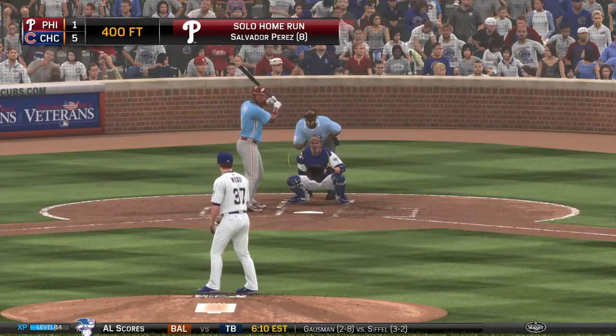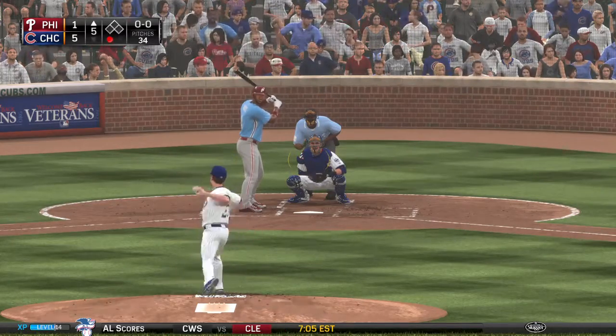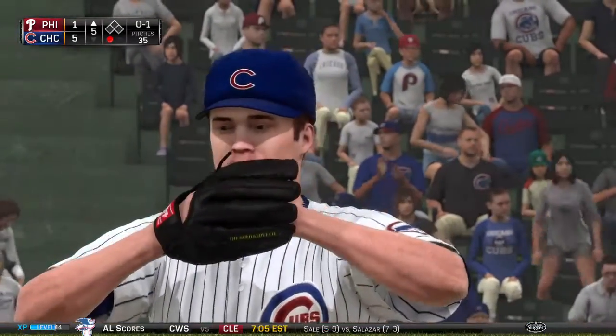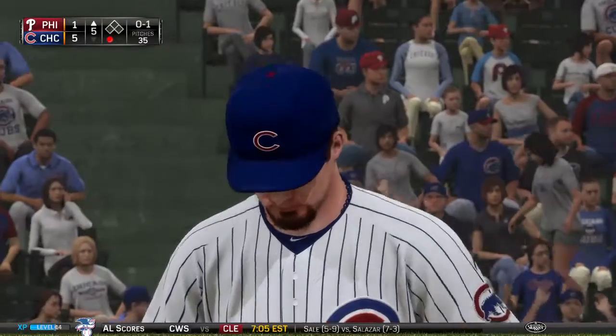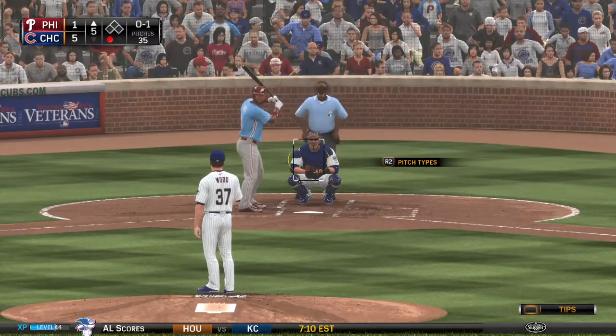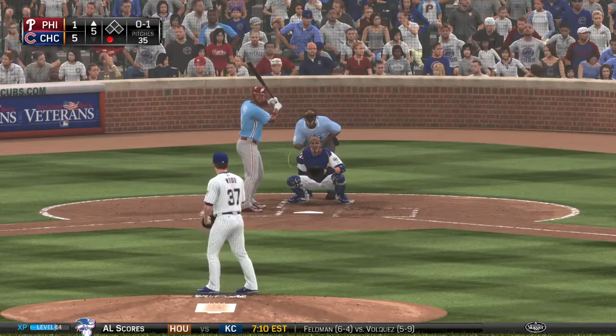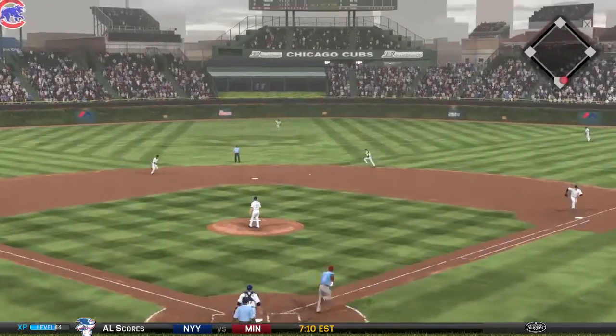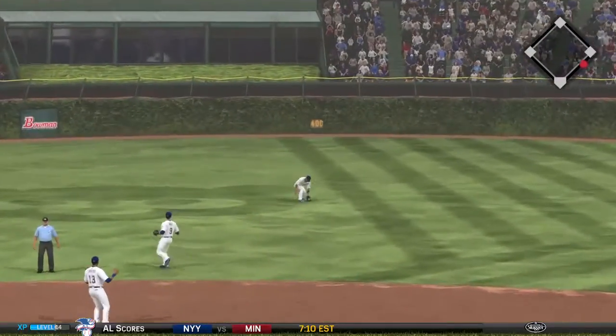Here's the left-handed hitting Dominic Brown. As he'll reach for one and come up empty for the first strike. So that pitch isn't going to light up the radar gun, but it's been effective. Well, it doesn't have to. If you get that good movement and put it in the right spot, it's plenty good enough to do the job. This is past the mound and into center field for a base hit.